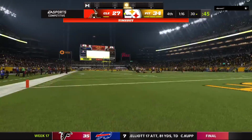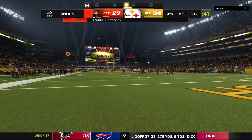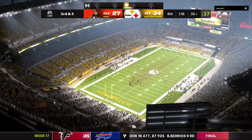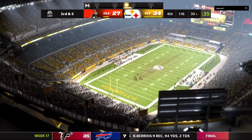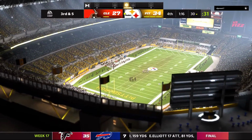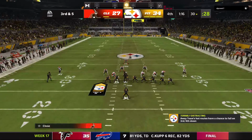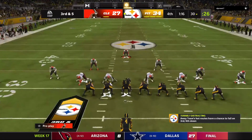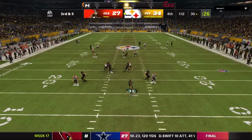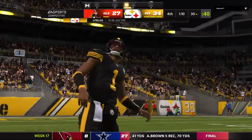One play at a time. 5 yards. Now it's 3rd and 5. Now the Browns signal for the second of their timeouts, as they'll head to the sideline and talk over what to do next. Fields. And that will be incomplete.